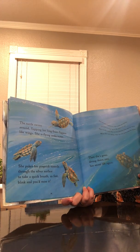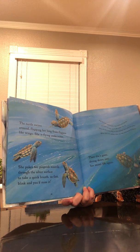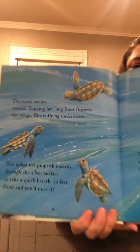Fish breathe underwater, but turtles are reptiles and need to come up to the surface for air. They do this every 4 to 5 minutes when they are active. When they are asleep, they can stay underwater for hours.